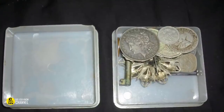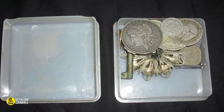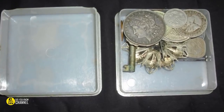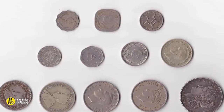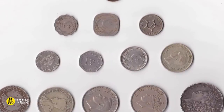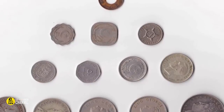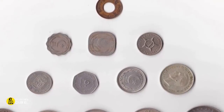After some further digging, the Imgur user found this plastic container which housed several coins, an old key, and some other assorted items. Were any of them significant? The answer was yes. What stood out first was the collection of rare coins from empires and countries long gone. Coin collectors online pointed out which ones were particularly valuable.